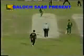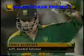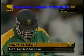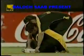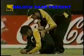Lance Klusener on strike. Well bowled, right up there in the block hole again. Klusener on the back of a bit of a bad run. Needs some runs. Maybe he saw the 144 a little bit better than the 122 from Venkatesh Prasad the other day. I think it looks to me as if it's right in the middle of the splice. Shoaib now being stretched out a little bit. I don't think he's got a problem. Is there a crack down the center there?